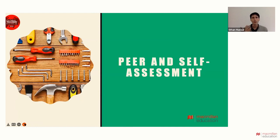So we've looked at how providing the adequate level of support at the beginning of a course can help students build confidence. We're going to move on to peer and self-assessment now. This is basically what it sounds like. Instead of the teacher always being the one evaluating the students and providing feedback, we can train our students and encourage them to assess themselves, or even assess a peer in class, another student.